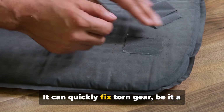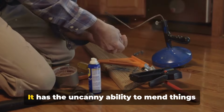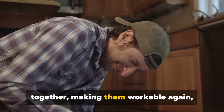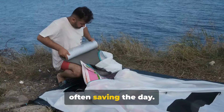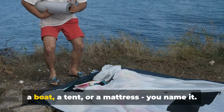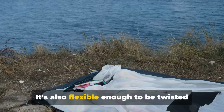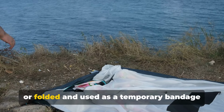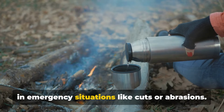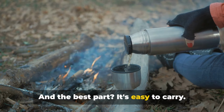It can quickly fix torn gear, be it a backpack, a tent, or even a shoe. It has the uncanny ability to mend things together, making them workable again, often saving the day. It's equally adept at patching holes in a boat, a tent, or a mattress, you name it. It's also flexible enough to be twisted or folded and used as a temporary bandage in emergency situations like cuts or abrasions. And the best part, it's easy to carry.